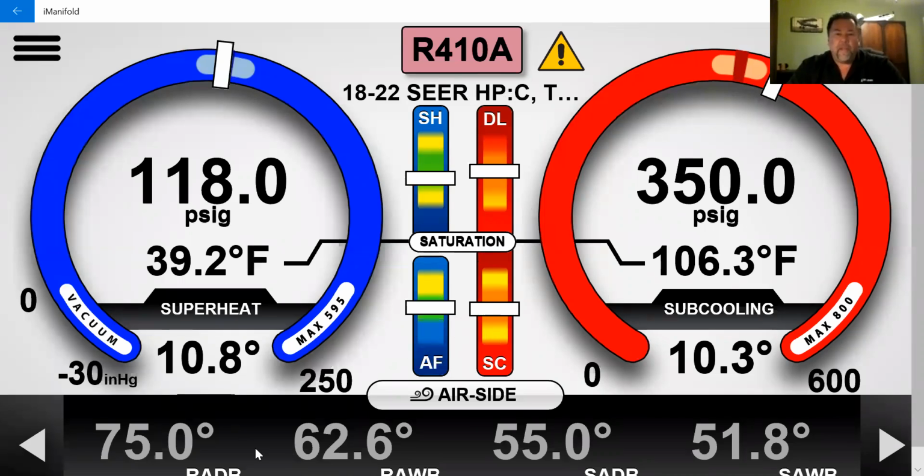Here's our air side on the bottom: 75-degree return air dry bulb, 62.6 on our wet bulb. Our supply is 55 degrees with a 51.8 on our wet bulb.